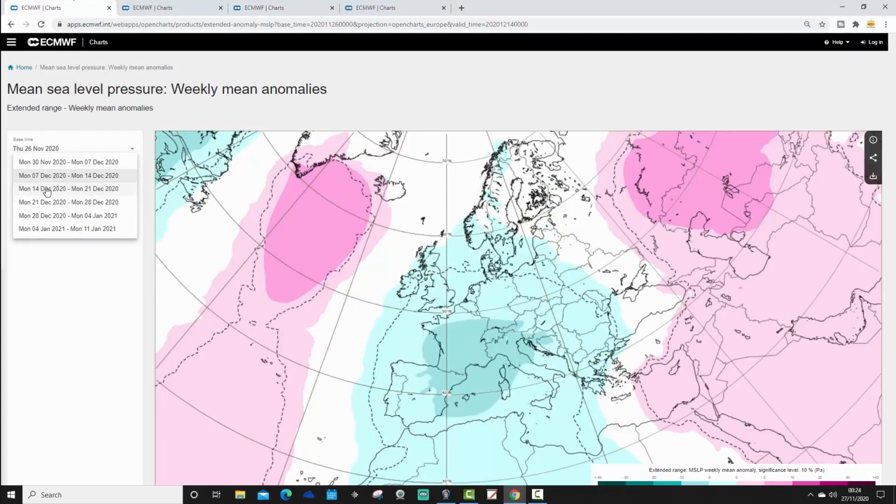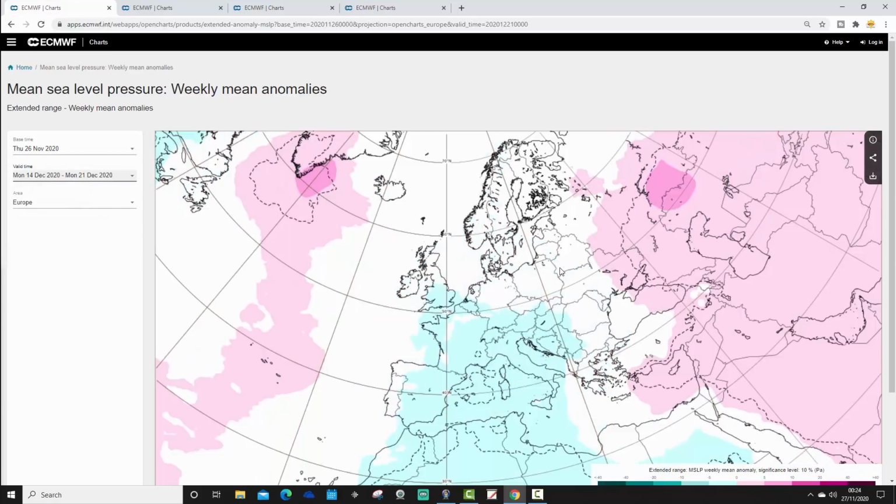Right, that's that one done. Let's go through to week 3 then. This is going to take us from the 14th to the 21st of December. How's it looking? This is how it's looking. So again, this looks like it could be quite cold.